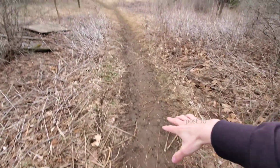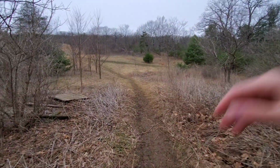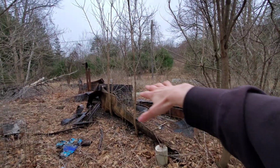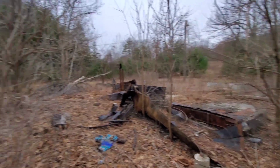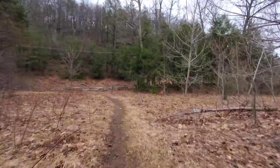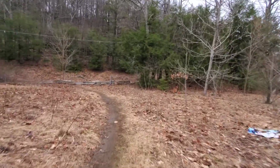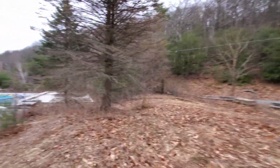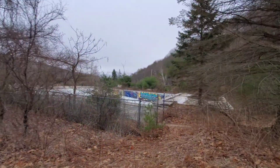Yeah, this is a really heavily trafficked trail. But also where I parked, this looks like it burned down. Where I parked, if you come here on a nice day, can be up to 100 cars there, people coming to see this. And I don't see any signs saying I can't be here.